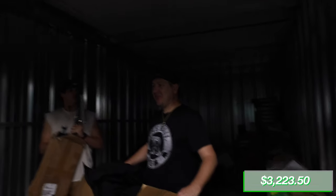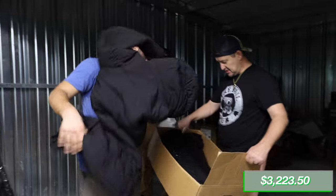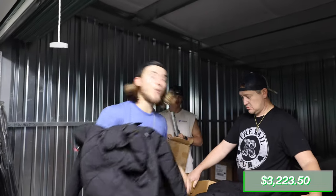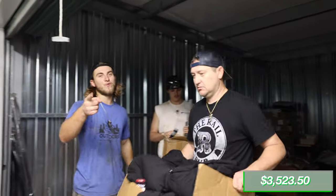Hey, Bryce. I found some of our favorite coats. Oh, more? I think there's at least 3 of them in here. 1, 2, 3. 3 at $240 a piece. All right, $300 for the coats, even though they say $240, so we could probably get more. And they're brand new with the tag.